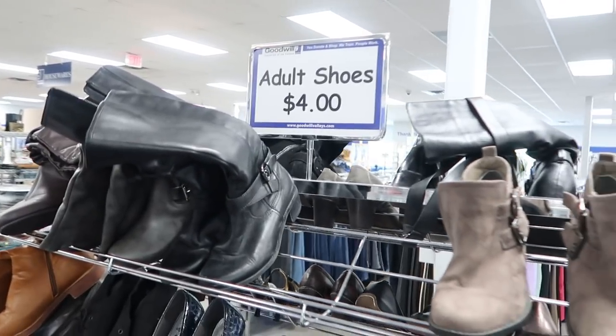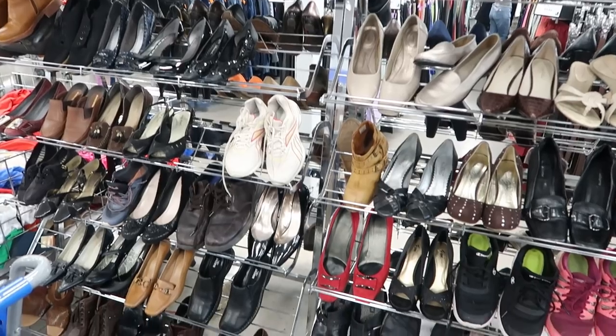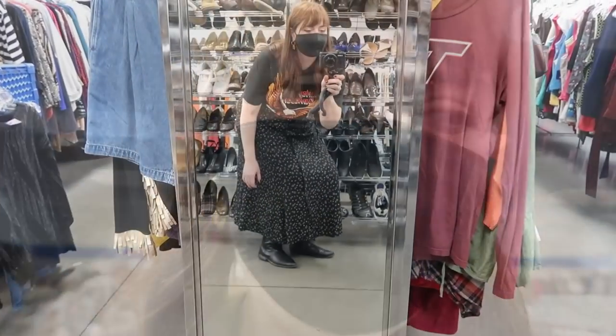Their shoes are only $4 and the boots are $5, which I think is amazing. I wonder if you guys are ever frustrated with me because I really don't like to shop the shoes unless it's a specific style or if I make a special trip just to shop for shoes. Otherwise, I kind of just glance at them. So I don't show shoes too much on this channel, I don't think. So let me know if you need to see more shoes. I'll make a better effort, but I'm a little bit lazy about it.